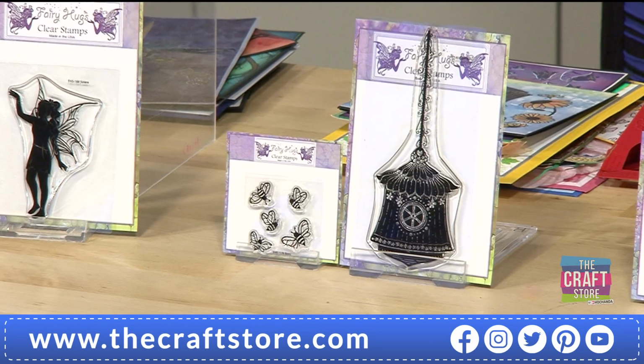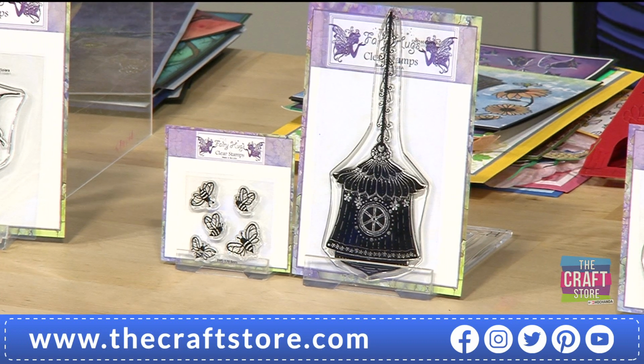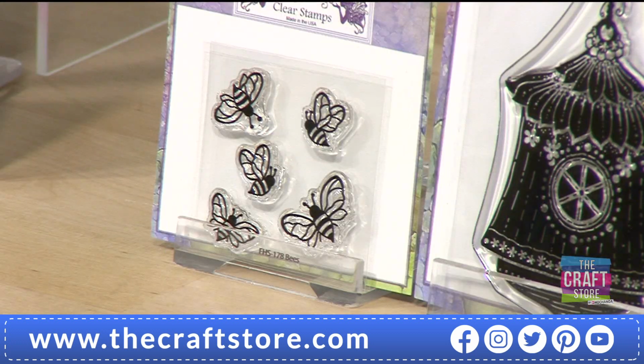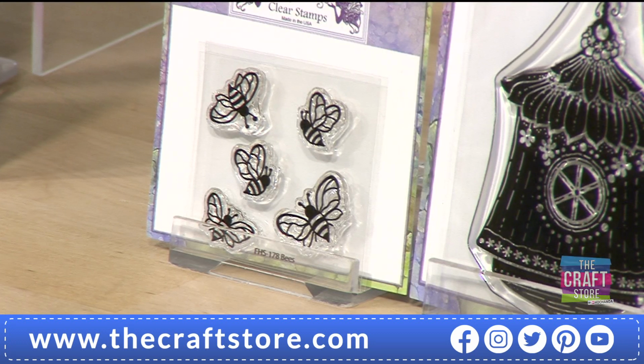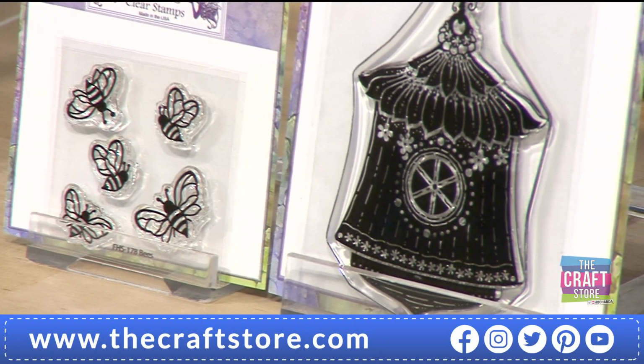Yes, so this is the large fairy nest. And you can see that that's quite substantial. So you could have some of the larger fairies coming in to live in that. You can also use your condo dwellers from previous releases with it, and you could just have the bees sort of flittering around it, and that could be your card. You don't have to actually add anything else in if you want to. You can add a bit of colour to it.